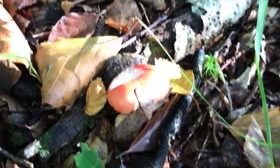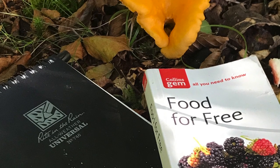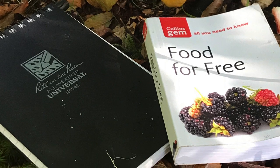There are quite a few of these little things around. I've got no idea what they are. So they're definitely not in my little food for free pocket guide. So I'll look them up in my proper big mushroom book when I get home.